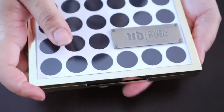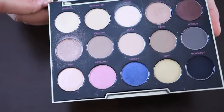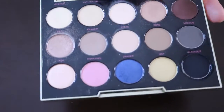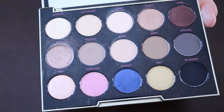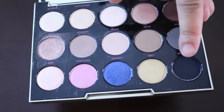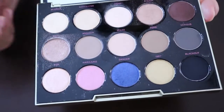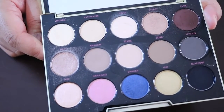I have the Gwen Stefani palette by Urban Decay. Haven't used this one in a long time, but when I first got it, I used it every day. Well, let me take that back. Maybe not every day. I may be thinking of a different palette, but I love the neutral row here. And you can bold it out with the black. You got a deeper blue here with some little sparkles in there. So this is going to go in a maybe palette because I like the design of the palette, but I'm not sure if I'm going to keep it.